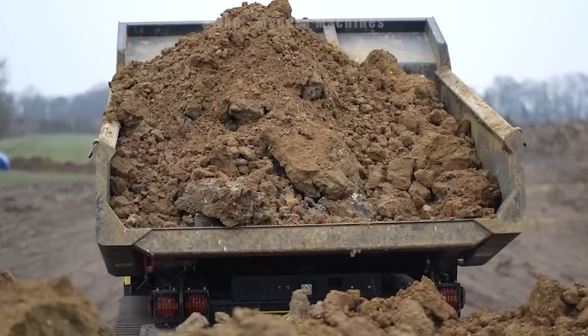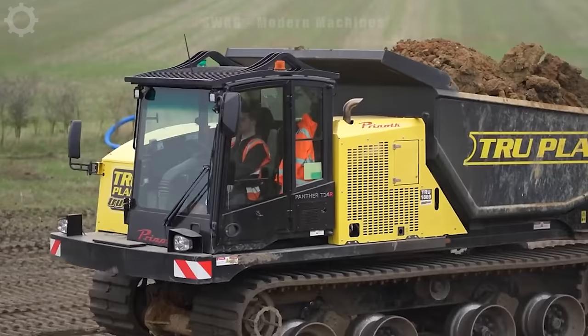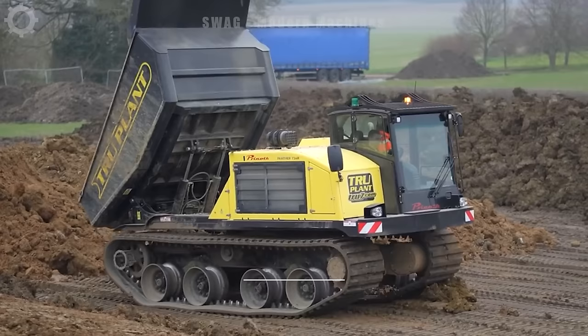A 360-degree dump truck with crawler wheels specialized for transportation in slippery environments. With the ability to transport more than 50 tons of goods, it meets special transportation needs in difficult areas such as construction sites, quarries, or slippery ground areas. Its versatility and ability to operate in harsh conditions make it an important tool in the construction and mining industries.